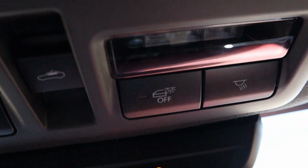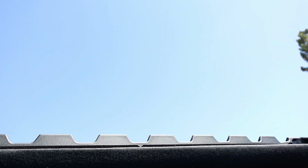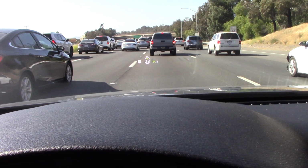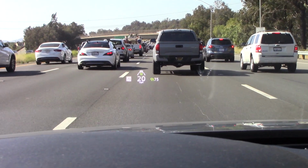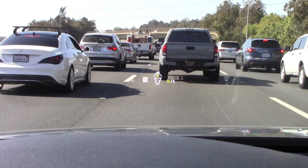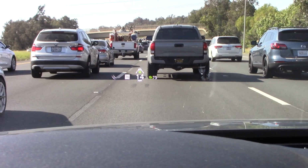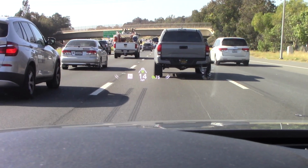A power moonroof is standard as well, and a very nice and helpful heads-up display is standard on the Premium Plus hatchback. It gives you information like your speed, it tells you what your blind spot monitors are up to. If you have the navigation active, it'll tell you when to make your next turn. It's a very good heads-up display, and I have been enjoying it since I've been driving this car.